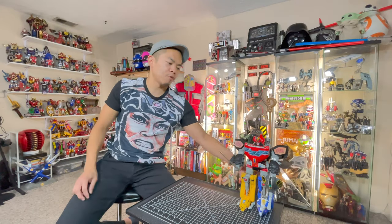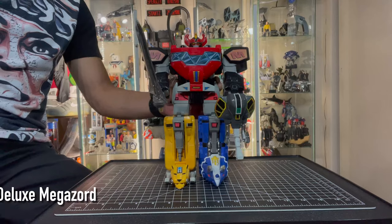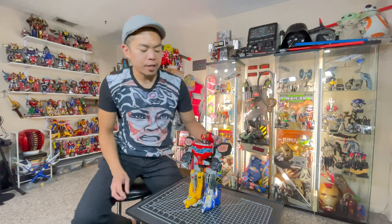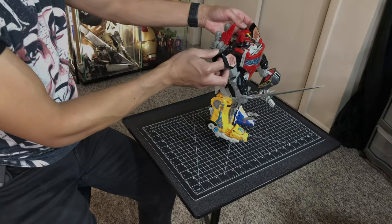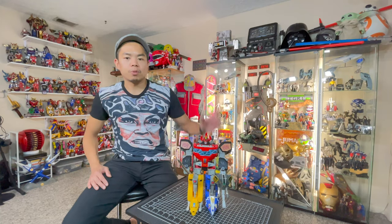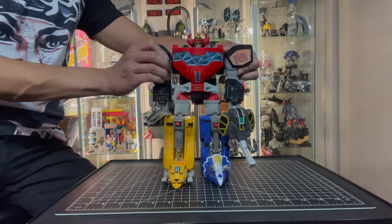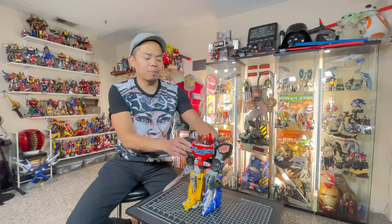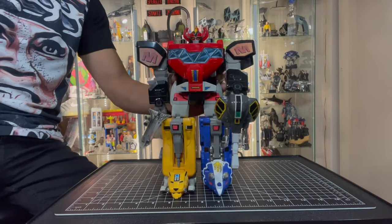All right, let's move on to the Big Kahuna. Deluxe Megazord. And this I did not own as a kid, but was one of my first purchases when I got into toy collecting. The first Megazord I had was the Ninja Megazord, but never got a chance to own this one. Things like eBay weren't super popular for a kid like me at the time, so visiting toy stores was my thing. So, toy hunting, picked this guy up.